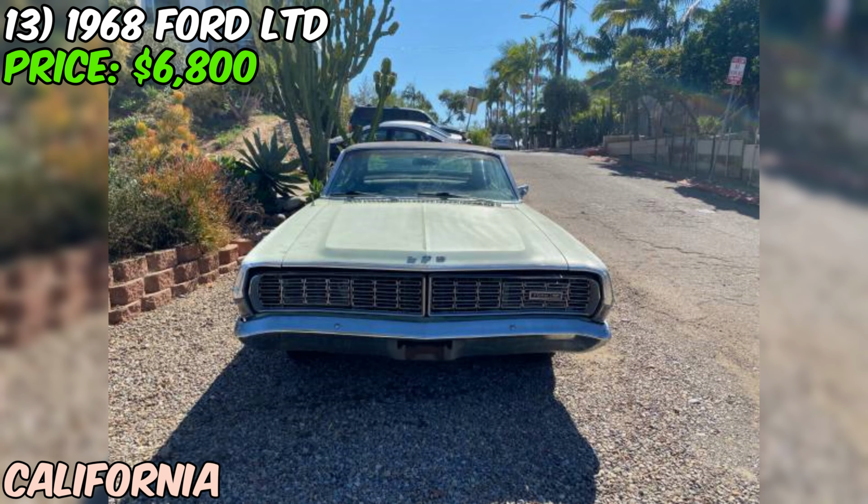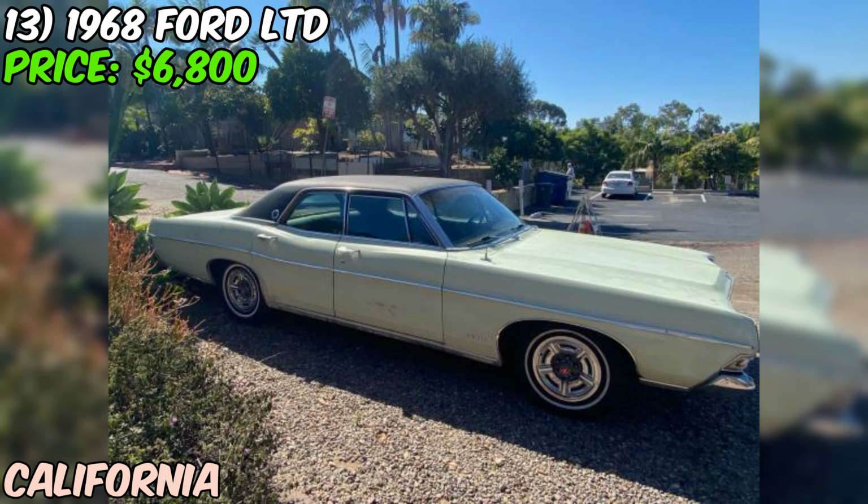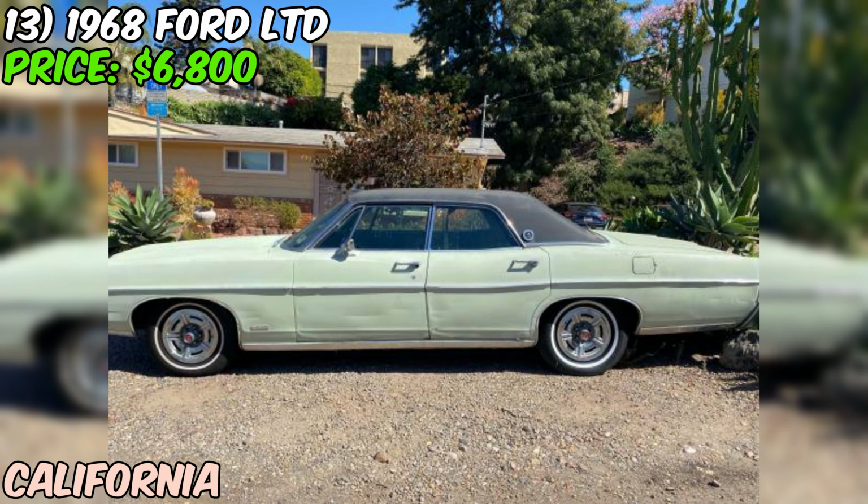Now, let's talk about the condition. The seller has listed it as good, but they also mention that there are many minor problems. That's not surprising for a car that's been sitting for so long, but it's important to keep in mind if you're considering making an offer. The seller does say that there's nothing really wrong with the car, but it's always a good idea to get a thorough inspection before making a final decision.